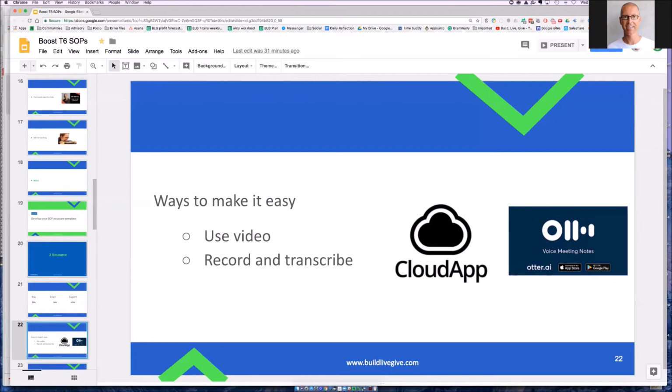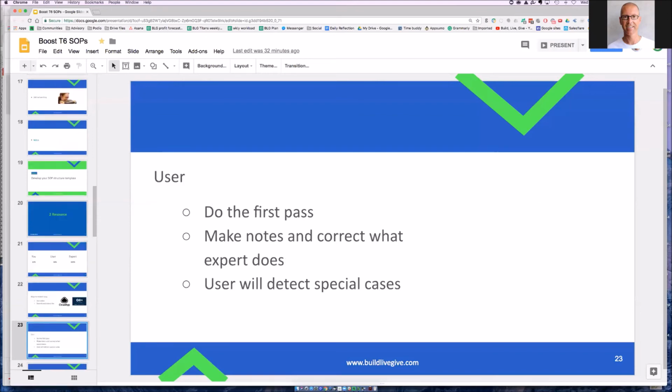The other day I had a LinkedIn post, and we changed our process, and once again there were lots of moving parts. What I did was just record my process and said, okay, now go and do the first draft of the steps and then hand it to the expert off that. And it worked quite well.